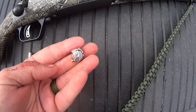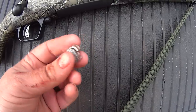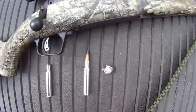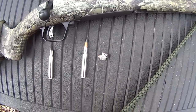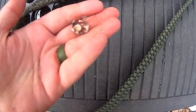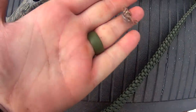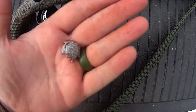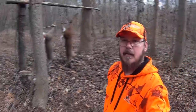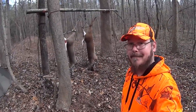This is the Winchester Deer Season XP in 150 grain in 30-06. Cool. It feels like it retained most of its weight. Having a bad beard day, but that's okay, because we're having a good day.